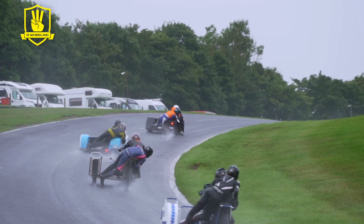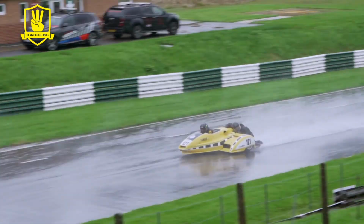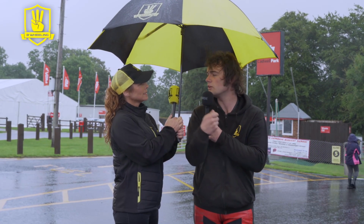Some people just find it a lot easier because fundamentally, as a passenger, everyone says just be lazy in the wet and let the driver handle it all, because you don't want any unpredictability.